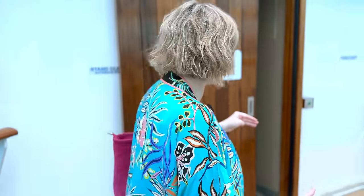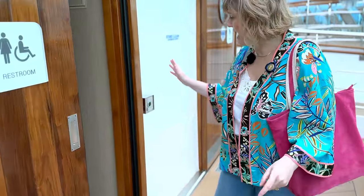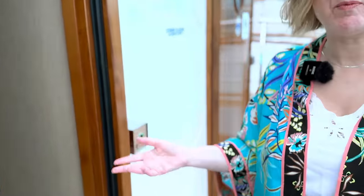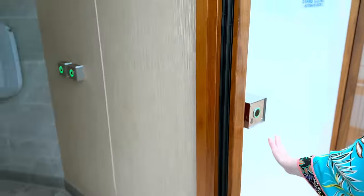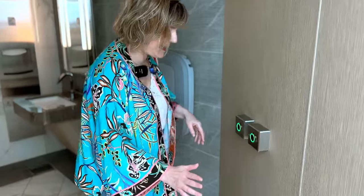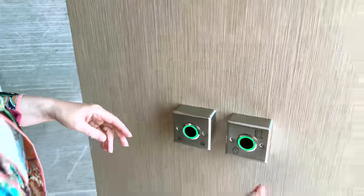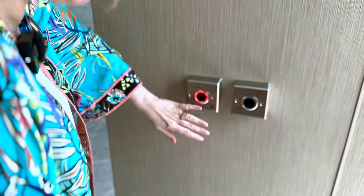Which are great for getting changed in, because they are huge, you'll see in a second. So you can either come up in your dressing gown and your swimwear and pack dry clothes, or vice versa. It's a wave of the hand like that, and it opens. Then hold it in front, that's it, and then the door closes.